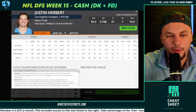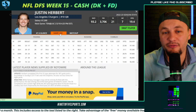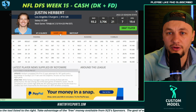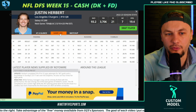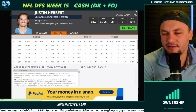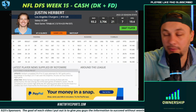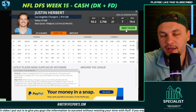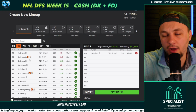Okay, so Justin Herbert at quarterback going against the Tennessee Titans. 7.2 is just such a very cheap price point for a guy that's thrown the ball over 40 times the last 3 games, and for a guy that we can project to continue to throw the ball over 40 times against the Tennessee Titans. All he has to do is throw for maybe 2 touchdowns, and then he can really go off. But I do think we are going to be locking in 20 plus DK points and FanDuel points. He is someone I'm certainly going out of my way to play.